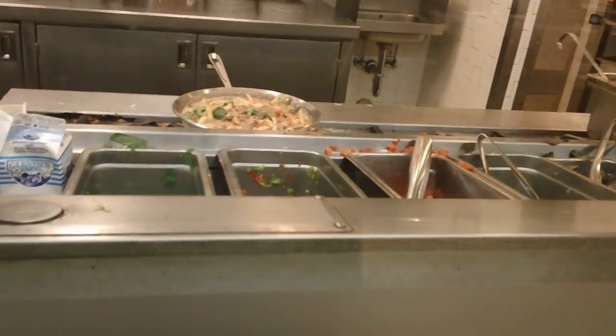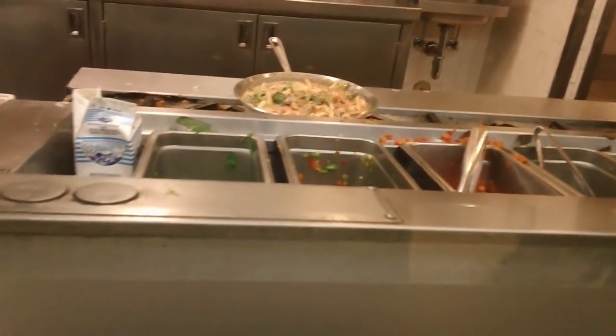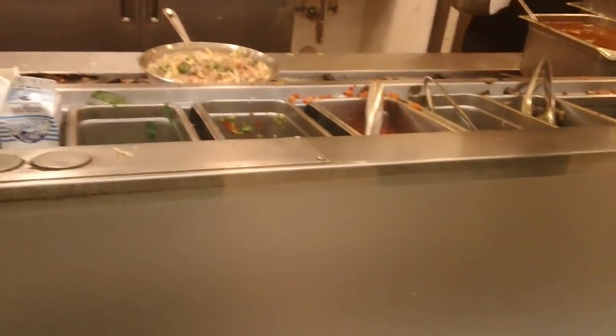Ooh, somebody left some money here, nobody's taking it. Then I'm going to give it to him. Oh, they do it on purpose. They do it on purpose so that they remind you that you've got to leave your tip.